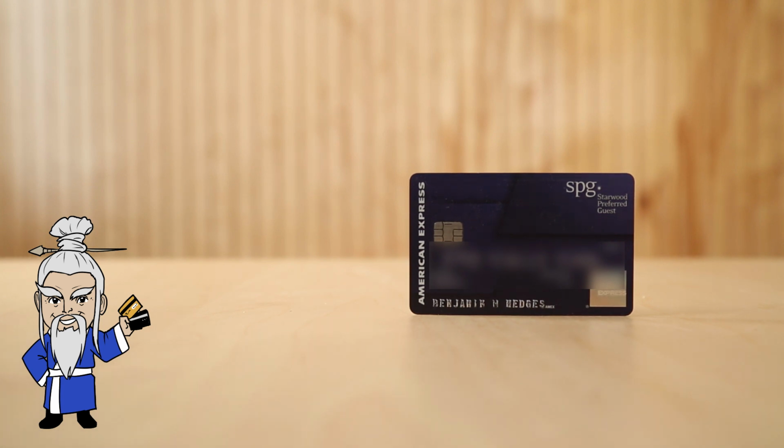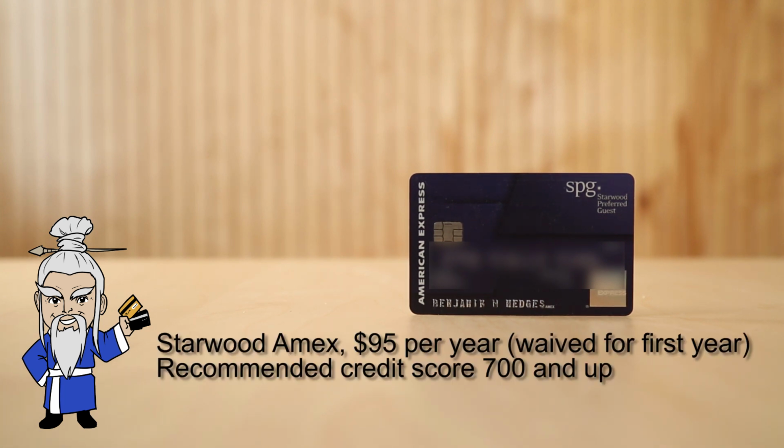Today we are going to be reviewing the American Express Starwood Preferred Guest, or SPG, credit card. I've waited a while to review this one. It's been in my wallet for about 6 months. I really wanted to sample the benefits before I reviewed it.